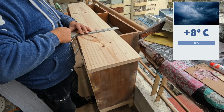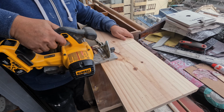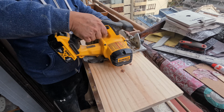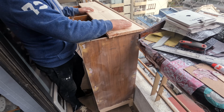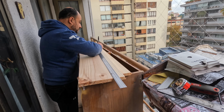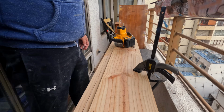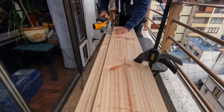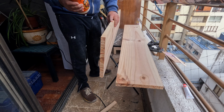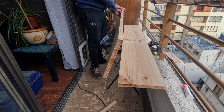Here's my new top. I want this to be a mix of MDF and real wood. I cut the excess and glued it. I'll clamp it and let it dry overnight.